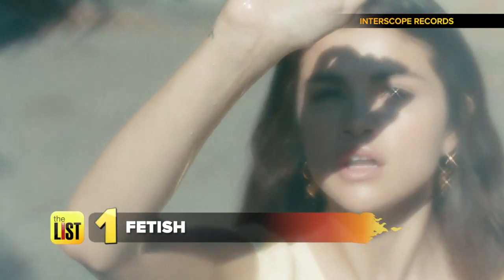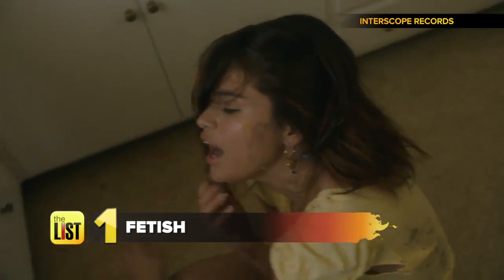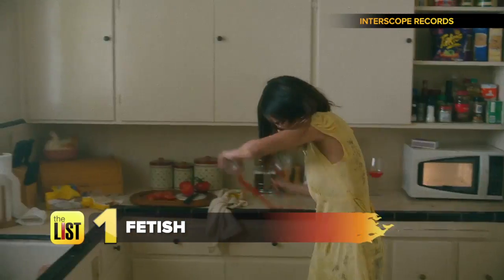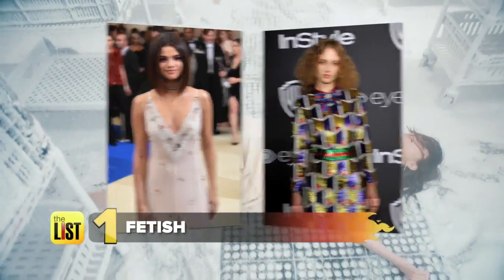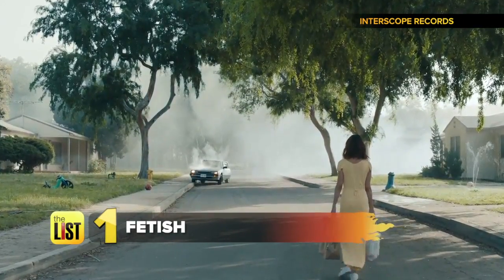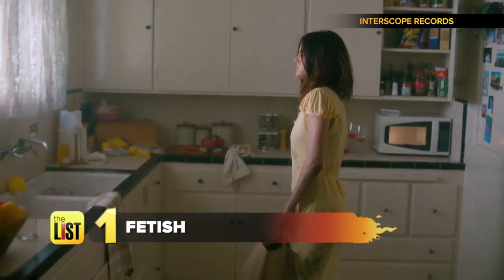Selena Gomez is hoping that you need to watch the video for her single, Fetish. I'm not surprised, I sympathize. Feel like this video is more creepy than sexy? That was the point. Selena and music director Petra Collins were inspired by their love of horror films. The song taps into how crazy, complicated, and weird love can be. And along the way, it examines how weird videos can be too.